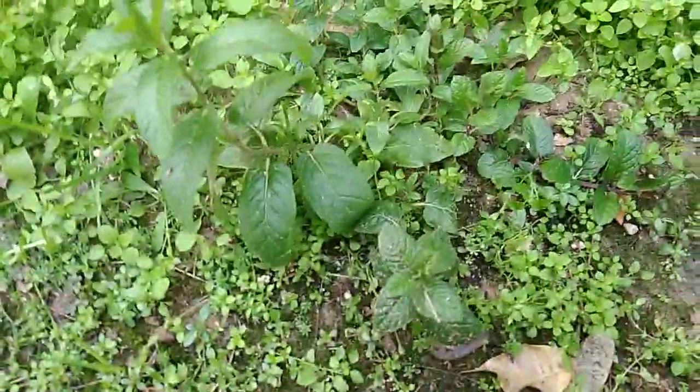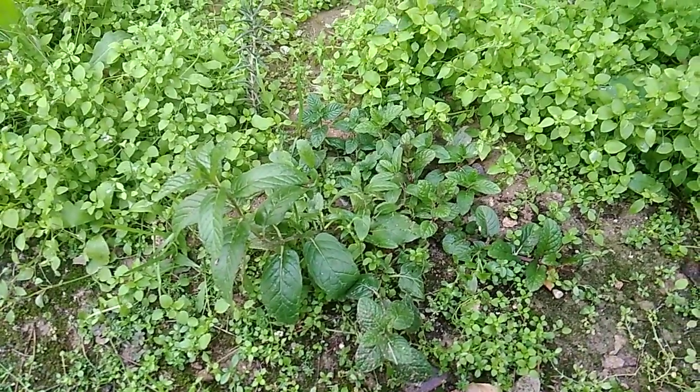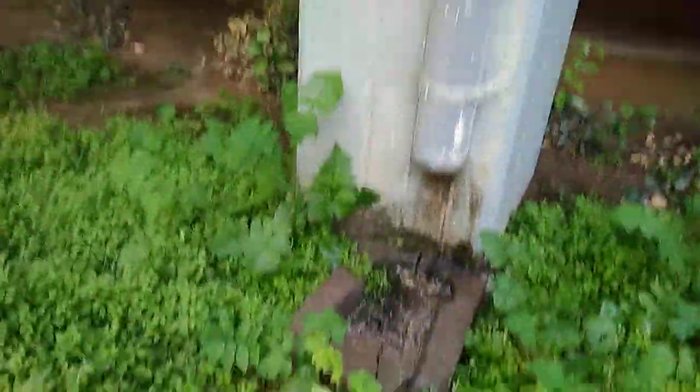Now, for example, here is basil that I planted. From here you can see the water runoff is saturating into the ground. It rained, but it extends to about where that tree is over there. That's why they're growing so actively.